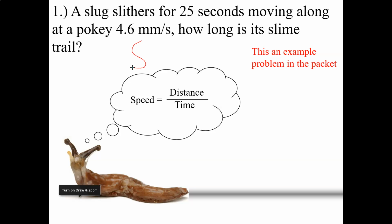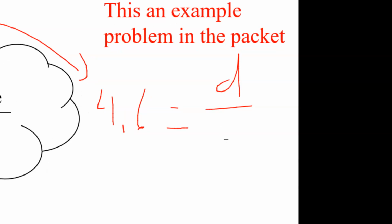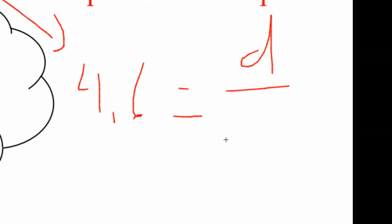Okay. So our equation is S equals D over T. So the 25 seconds is our time. Okay. This 4.6 millimeters per second, that is our what? Think about it. That's our speed. Okay, and we're looking for how long the slime trail is. We're looking for the distance. So we're going to plug into our equation, speed 4.6 equals distance over time, which was, I forget exactly what it was, 25 seconds.